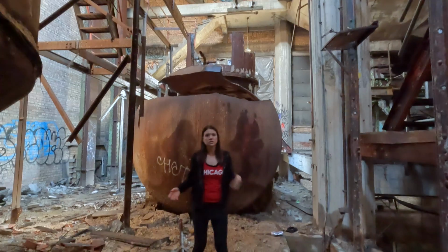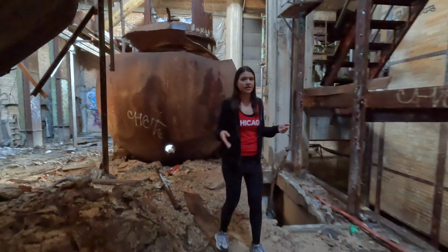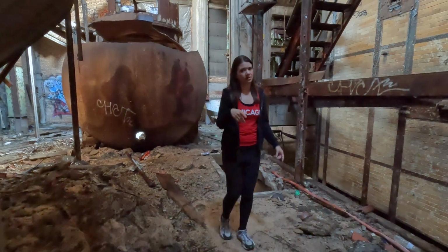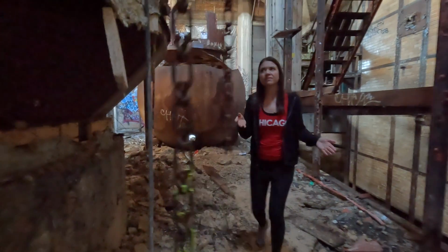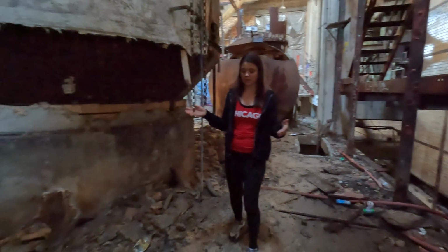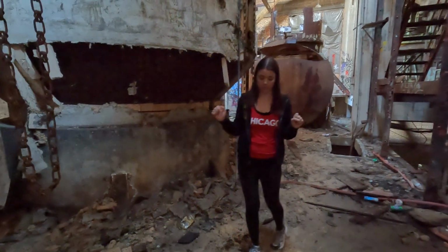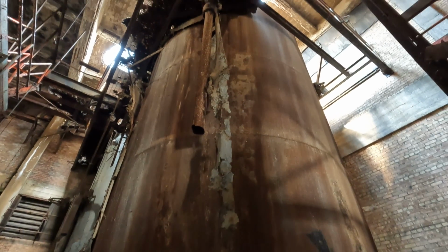So the company also had a hand in forging engine components for Titan and Minuteman missiles. Whoa. But by the end of the 1980s, especially after the end of the Cold War, demand for those parts wasn't nearly as high. So Wyman-Gordon had to downsize, which led to this particular branch closing its doors and leaving all of this massive machinery behind.